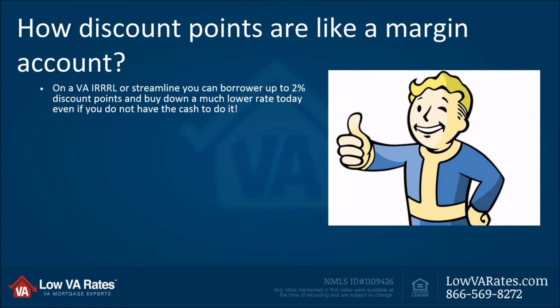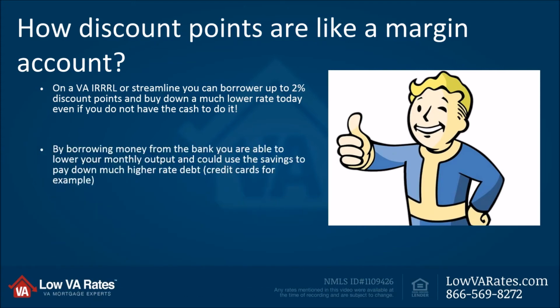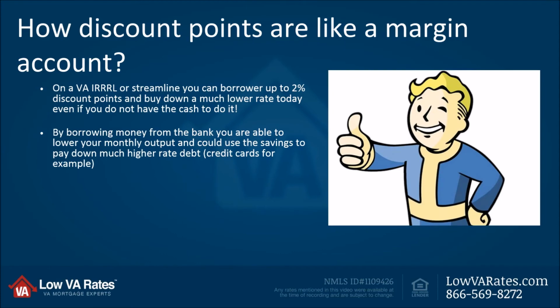Now, you have to get approved for the loan, but essentially the bank's saying, sure, borrow our money and we'll give you a lower interest rate today. By borrowing this money from the bank, you're able to lower your monthly payment, like we showed you, and then you could use the savings to leverage or trade on margin, if you will. On that slide 2 back, I think there was like $40 a month in savings.